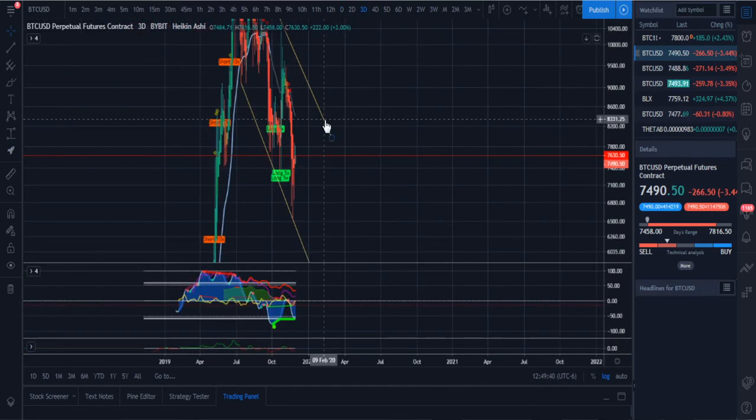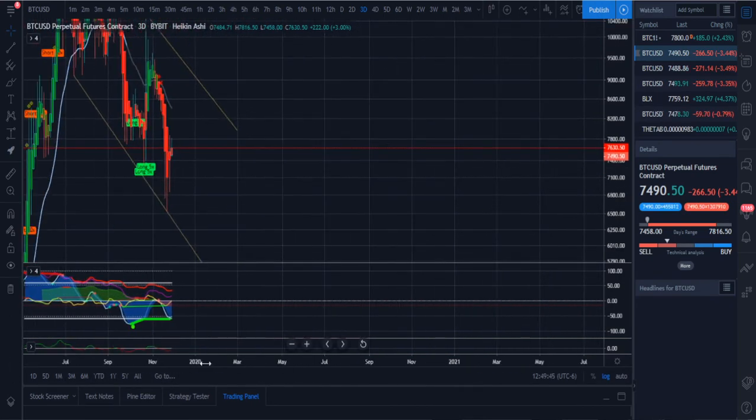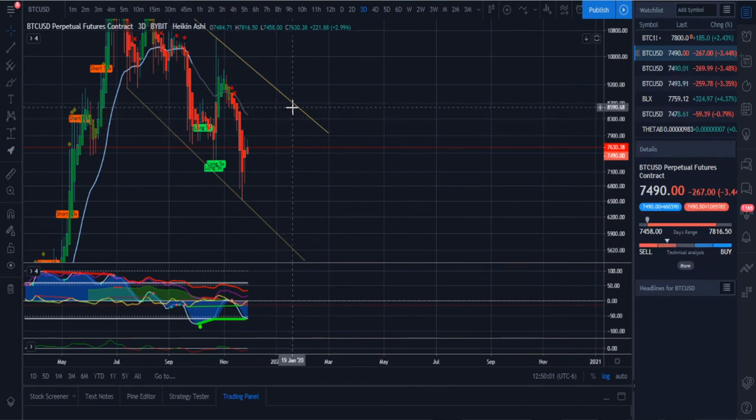Let's take a look at our 3-day. Our 3-day looks a little bit more bullish, to where we could possibly start to swing up a little bit higher and then touch this channel, possibly in January. I suspect that around January we'll come back up and retest this channel. I think we're going to consolidate around here in December.